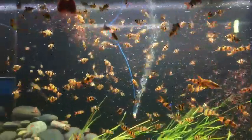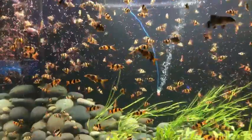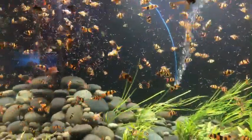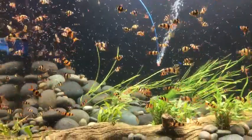I do have more clown loaches in quarantine, just a couple of bigger ones. And I've got some reticulated hillstream loaches that need to come in here fairly soon. Have I had any loss in this tank? To my knowledge at this point, I've had 2 tiger barbs.